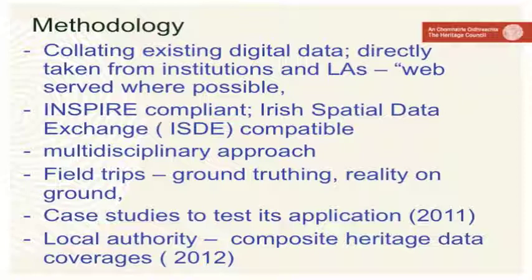When I say multidisciplinary approach, I mean multidisciplinary from the heritage side, but also from the technical side too. We also went out on the ground, because obviously what you have on your map is not necessarily what's there in reality, and we found, particularly for the heritage data, that things perhaps weren't quite as they seemed on the map, or different versions of the supposedly same data set weren't quite the same. So it was interesting to look at that.